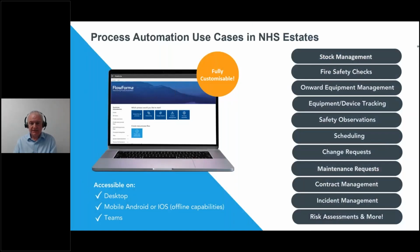So in terms of NHS estates, what kinds of benefits can FlowForma bring? Well, we actually cover off many different scenarios within the operations of NHS estates. So for example, we can be used to manage stock, to carry out fire safety checks, and a number of different safety-related processes within your organization. It can also be used to manage equipment, the checking in and checking out of equipment, the monitoring of the equipment to ensure that it's working up to a standard. And all of these processes can be digitized using FlowForma.